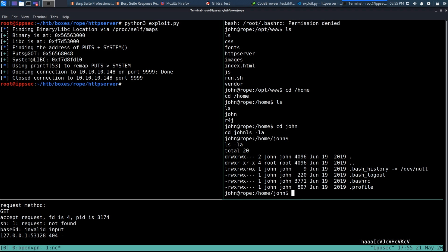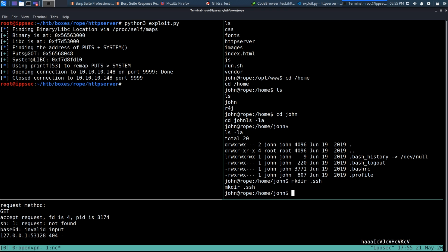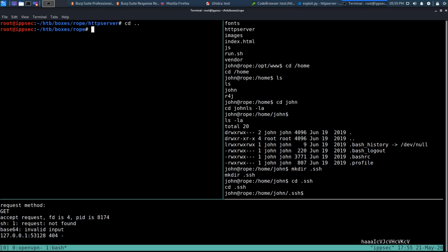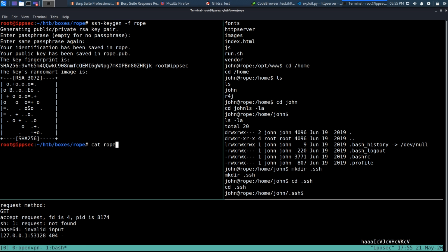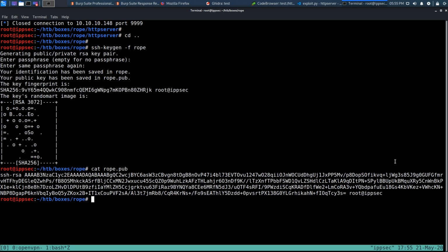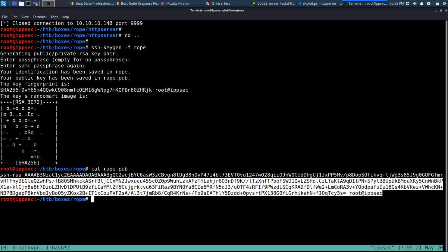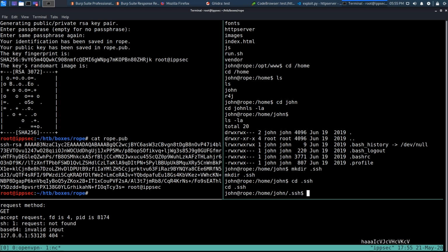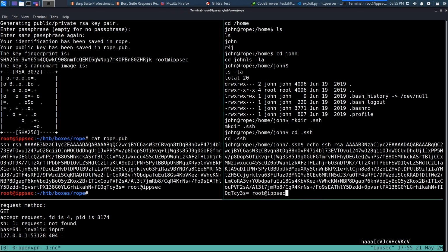And we don't have anything, but we can drop an SSH key to get a better shell. So mkdir .ssh, and let's do cd into it. ssh-keygen -f, we'll just call this rope. cat rope.pub. We can grab this, copy, and then echo. Oh, we probably should have done a single quote. Oh well.